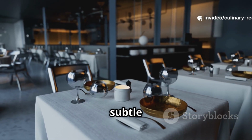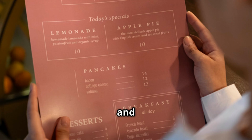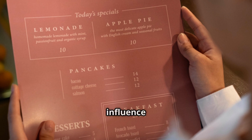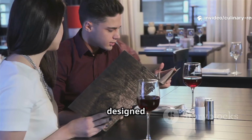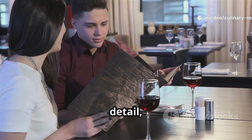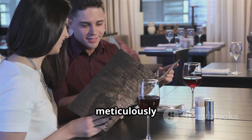Menu pricing is a subtle art, a carefully constructed strategy. Restaurants invest significant time and resources into crafting menus that not only showcase their offerings, but also influence your spending habits. It's designed to make you spend more, often without you even realizing it. Every detail, from the font choice to the placement of the decimal point, is meticulously planned.